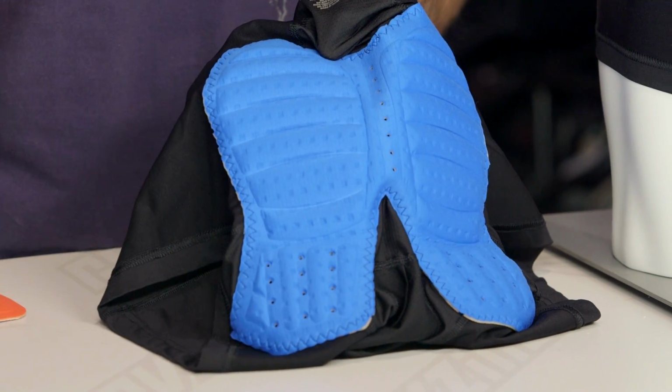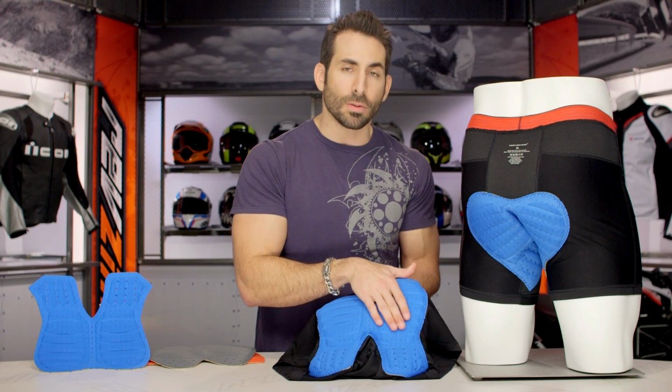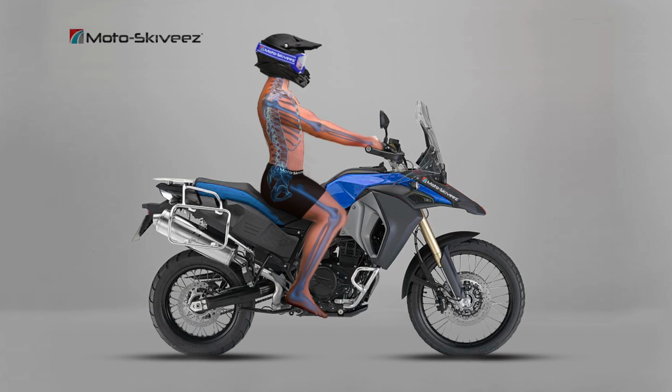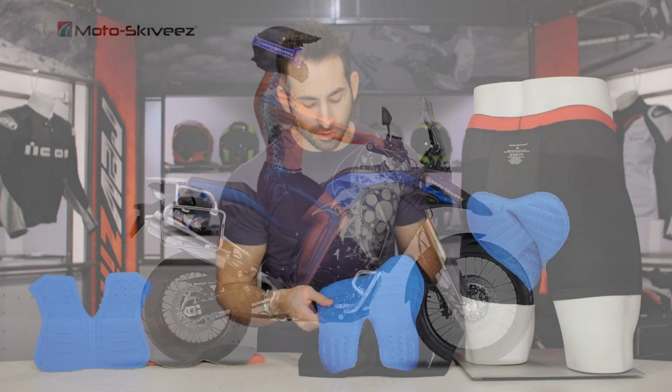On the cruiser version, you're going to see 6mm foam. It's all about spreading the load and giving you the best contact patch on the bike depending on where your legs are. Remember, if you're wearing this one, typically your legs are going to be straight down or slightly forward. They're not going to be underneath you like you'd see with a sport riding position, and they're not going to be overly forward like you'd have in that cruiser position.